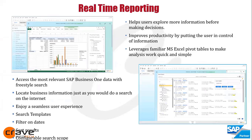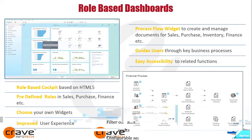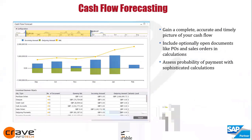All the reports, different kinds of KPIs, dashboards, Crystal Reports features are available with this. Role-based, as I said, based on the user role and requirement, you can design their dashboards. It's a very beautiful feature, a very nice feature provided by SAP. Cash flow forecasting. So real-time data would be available, so you can see the cash flow day to day.